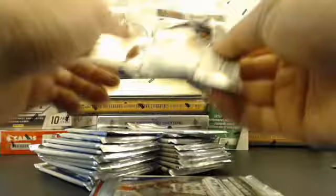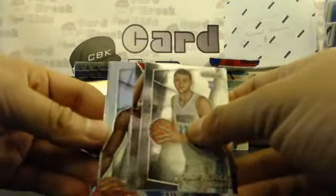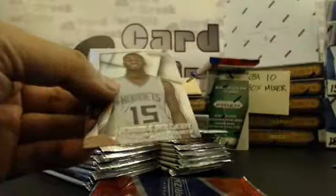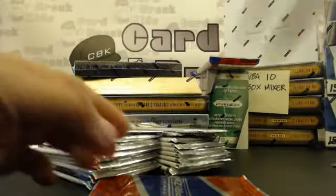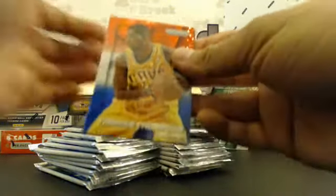No color in this one. Elfrid Payton rookie card. Sherry Davis has 1,000 of those. Got a Prism. Kemba Walker for the Charlotte Hornets. Nice. Congratulations, Charles.